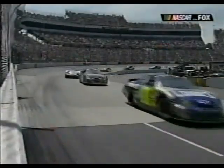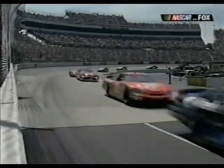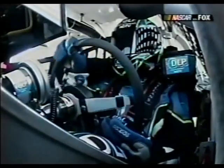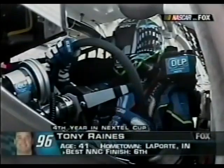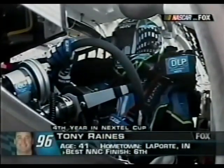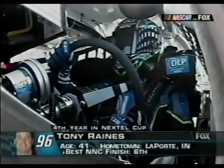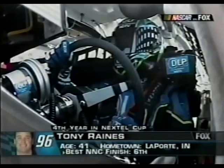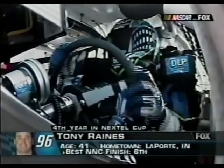Tony Raines of Hall of Fame Racing, the 41-year-old from Indiana, currently running 12th and making his first start in this race. Yeah, getting a chance to take a look at him sitting there behind the wheel, and I'm sure Tony's excited about being back in the car. It's been a long time since he's been able to drive so far this year, but I know he was excited. The team was excited. Great qualifying effort by them, so it'll be interesting to see what kind of performance he can put on today. All right, let's rejoin the guys upstairs.